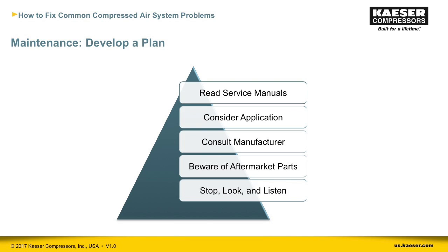Consider your application. The service manual will have recommendations, but you need to think about your plant. For example, if you have a high dust application, you might need to check and change the filters more often than recommended in the manuals. If you aren't sure, talk to the manufacturer. They are the experts on the equipment and can help with recommendations tailored for your application.